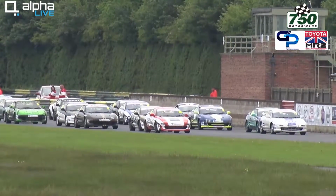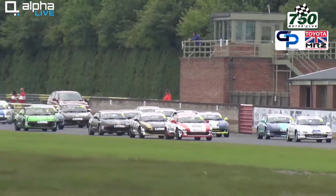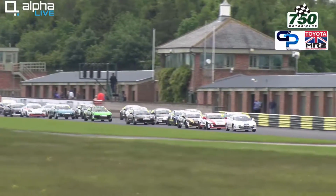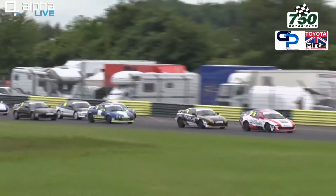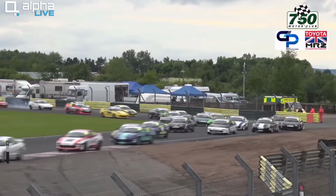Red lights go on. They go out now, away they go, and it's a pretty good start from Sean Traynor from the outside of the front row of the grid, and he's got the lead already away from Aaron Cook, the racer with an oval background, and then it looks like it's Alistair Topley level pegging for third with Nick Williamson.